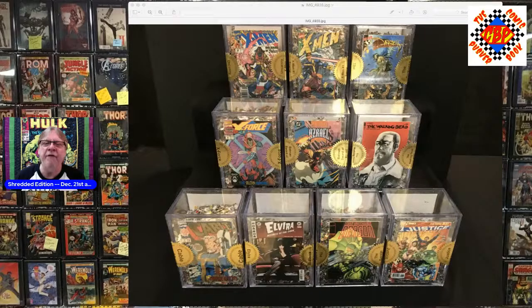You can see they come in after they've been created in these little coffins. We call them coffins, display cases, crystal clear, so you can see the shredded edition inside, and a picture of the actual comic book before it was shredded, and seals of authenticity, the gold seals. And on the other side is our certificate of authenticity. You can see them on eBay when we get them up for sale right after the show. I hope you guys will go check that out.